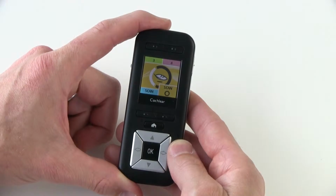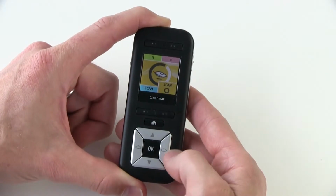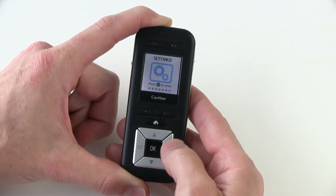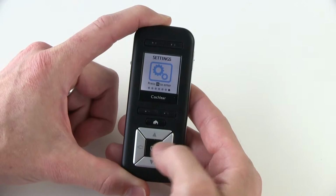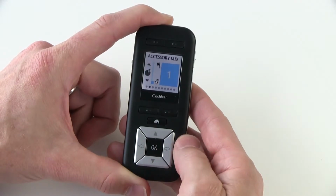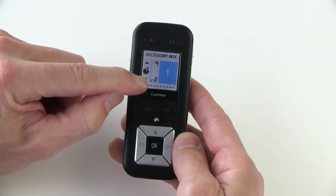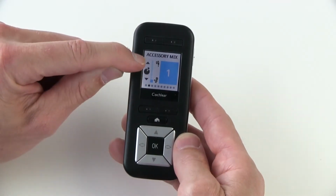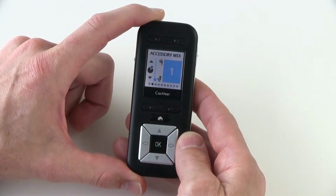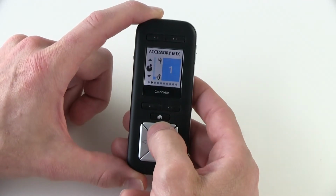To change the accessory mixing ratio using your CR230 remote assistant, from the home screen, use the right arrow button and select over until you reach the settings screen. Click OK, and you'll find yourself in the telecoil mixing ratio screen. Select over 1 to accessory mixing ratio, and you can see that this deals with the input from your processor microphones compared to the input from your accessory. This applies to both wireless accessories and wired accessories. To change the mixing ratio, simply push the up or down arrow buttons to select the number that you prefer.